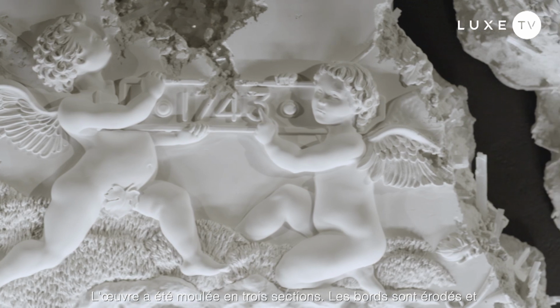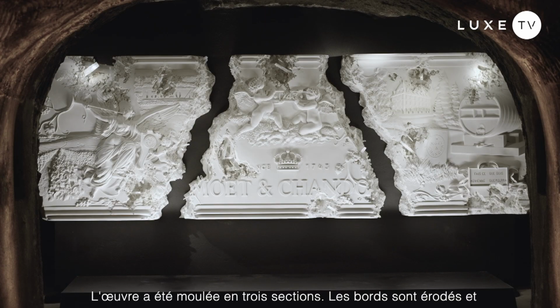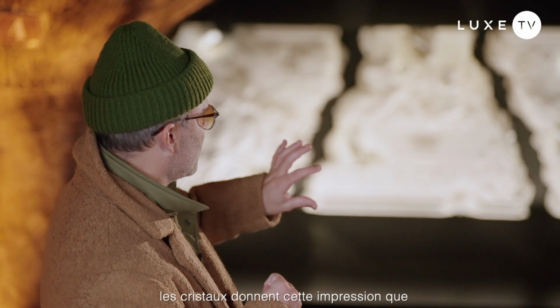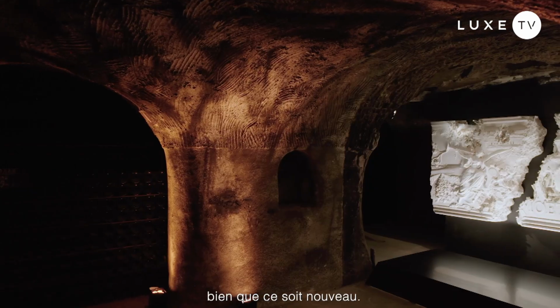sculpture. The work was cast in 3 sections, with the edges of it having this eroded quality and the crystals sort of having this feeling that maybe this is something that was uncovered from the past, right? Even though it's new.